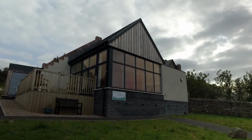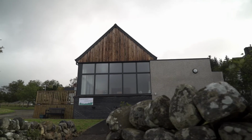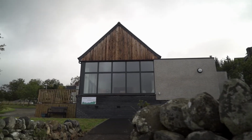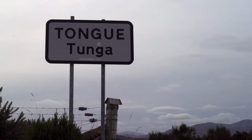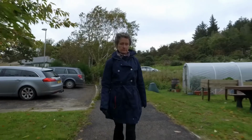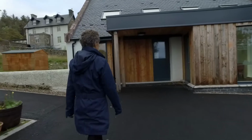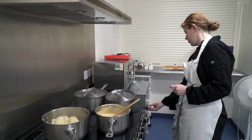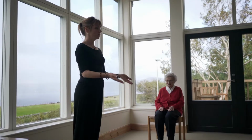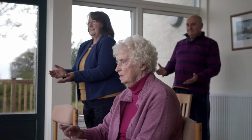North Coast Connection are a great example of a community organisation who have already acquired a public asset. This is their journey. We're North Coast Connection, we're a registered charity and we run a community wellbeing hub based at the Kyle Centre in Tongue. We have a service level agreement with NHS Highland to run a community lunch club with health promoting activity 3 days a week. We employ 3 part-time staff, a manager, a cook and a centre support worker.